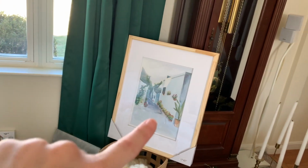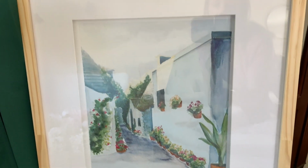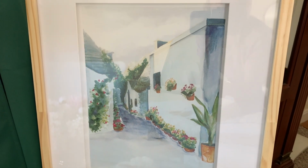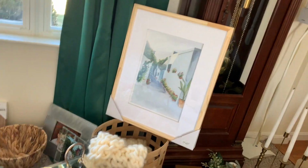And I did find this when I went to return my candle. I found this picture and I just thought this was so pretty. And it went really well. And I'm obsessed with watercolor because I paint in watercolor and this was so pretty to me. I really liked the light wood, so I went ahead and got that.